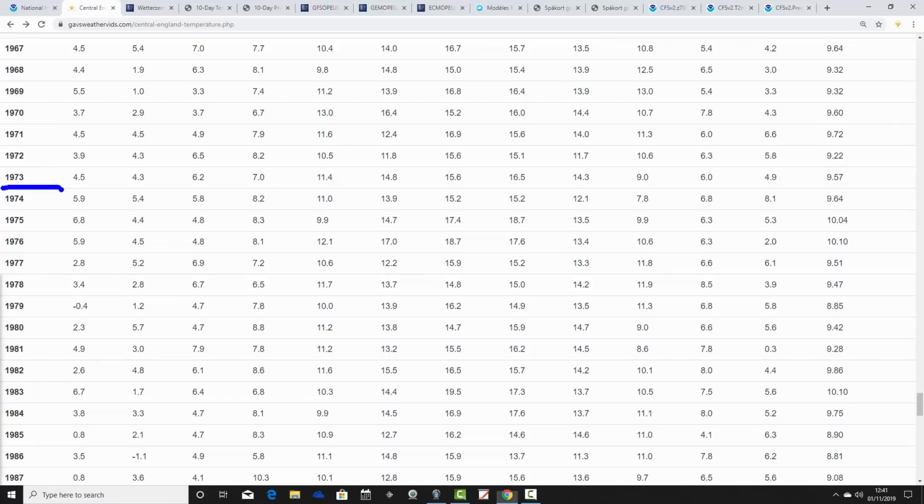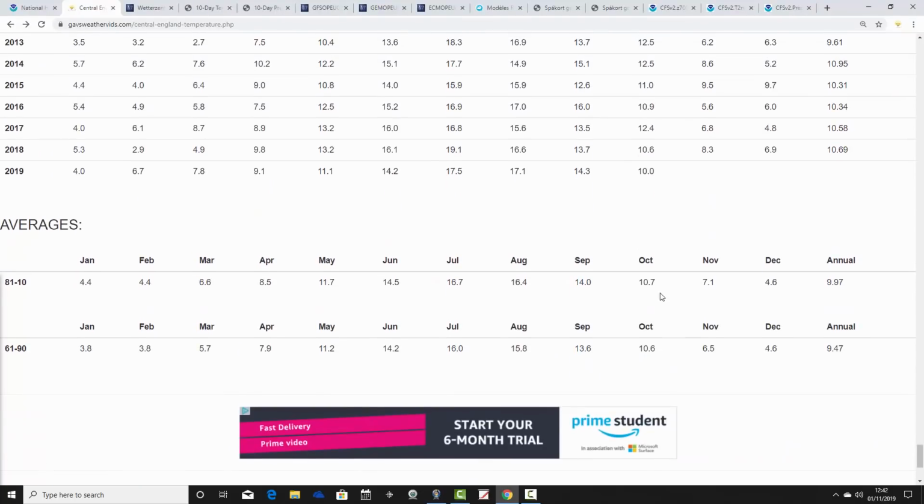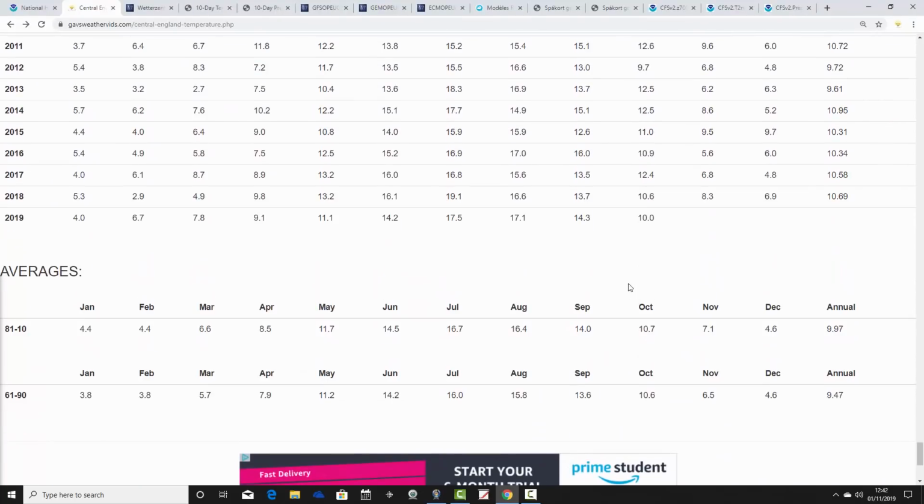the 1970s, actually 1974, at 7.8. I think there's even a little bit of snow around in October 1974. Anyway, coming back to this year, we can say that we have had a colder than average October, the coldest October since 2012, and also the last time we had a colder than average month was quite some time back.